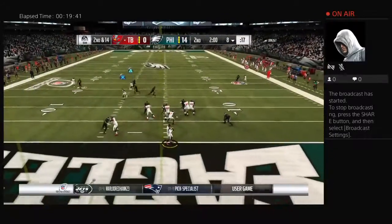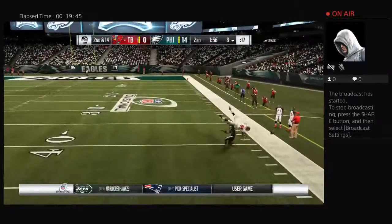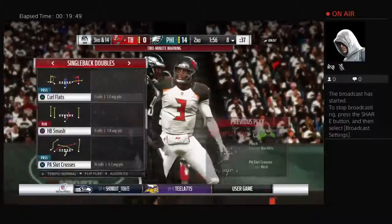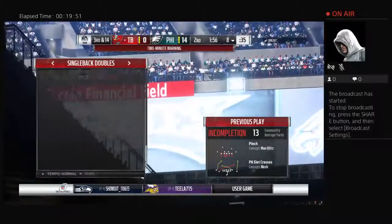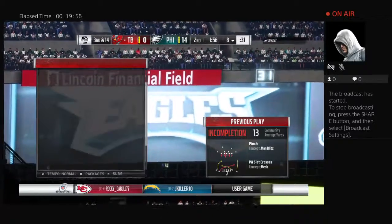On play action, Winston launching one for Henderson. And incomplete there. A nice hit jars the ball free and brings up 3rd down. So 1:56 to play in this first half.